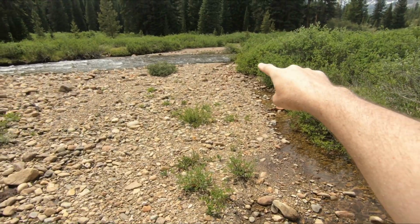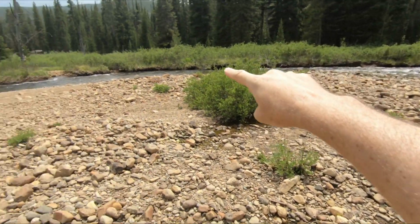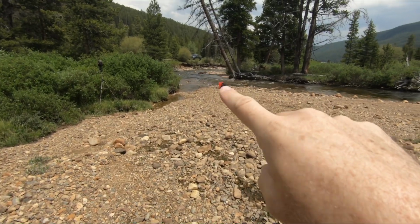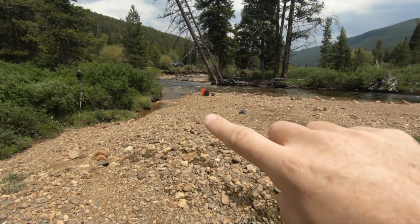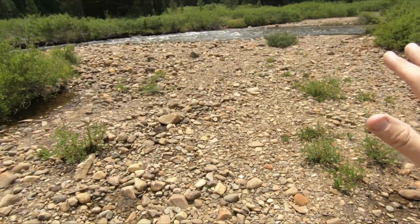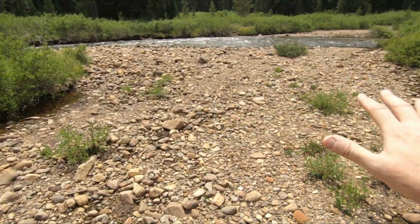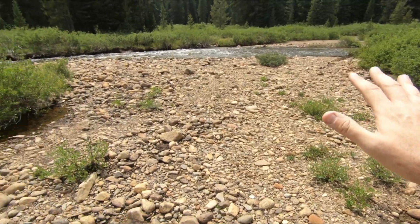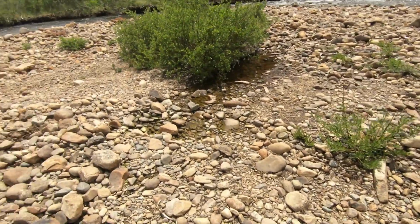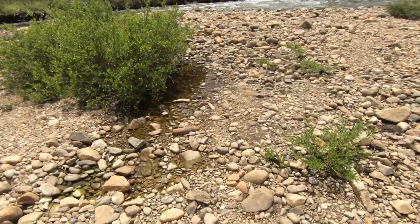All right, so this stream flows in this direction, goes around down that way, and my truck is actually parked right there on the road. It's not very far. And this whole cobble bar here, all this gravel, to most people it wouldn't look significant in any way, but looking at it a little bit closer, we can kind of figure out where the gold is going to be hiding.